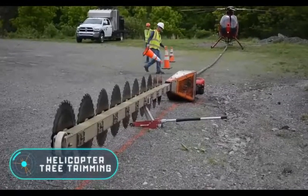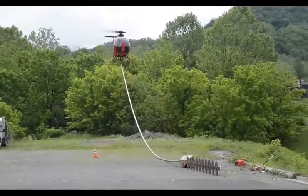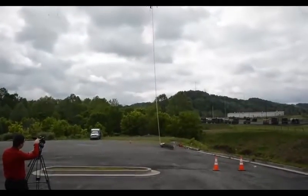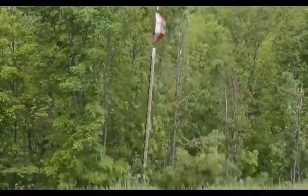Helicopter tree trimming. The unique technology of helicopter tree trimming seems almost fantastic, but it is used in reality. To carry out this process, a special circular saw blade is used, consisting of steel blades fixed one below the other. The device is powered by a common diesel engine. When the saw is lifted into the air, the helicopter is floating in the air above the trees and moving in a straight line, cutting off the branches.